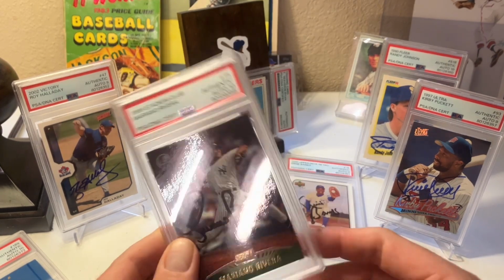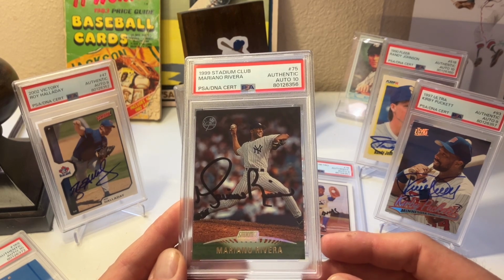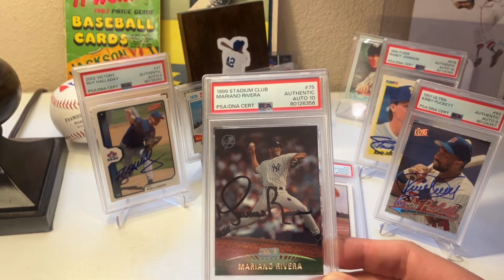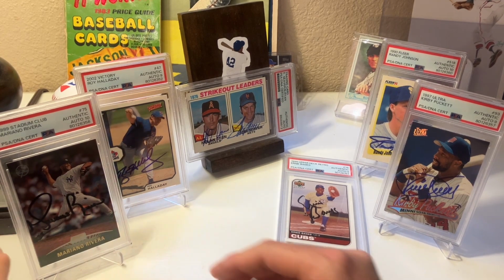But Rivera, this was such a bold signature, and it got a 10 as well. I just thought, man, what a great auto to sub, and, you know, Mr. 100%. So there's the Mariano.